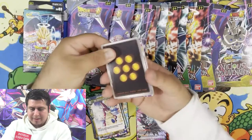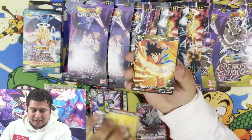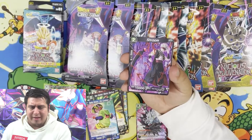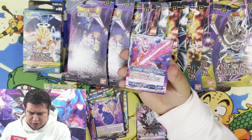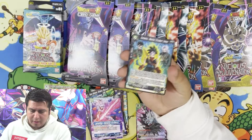King Piccolo again, Bulma, Tien Shinhan, Ready for Anything, Son Goku, Son Gohan, Brainy Backup, Sulky Demon, the Careless, what is this, Shroom, that looks really cool. Okay, Shroom guys, what's he from, let me know down below. Negative Energy, 4-Star Ball. Ooh! Janemba, Demonic Dynasty. Oh, it's an uncommon. And Angela, Invader of Earth. Beautiful. And we got a rare.